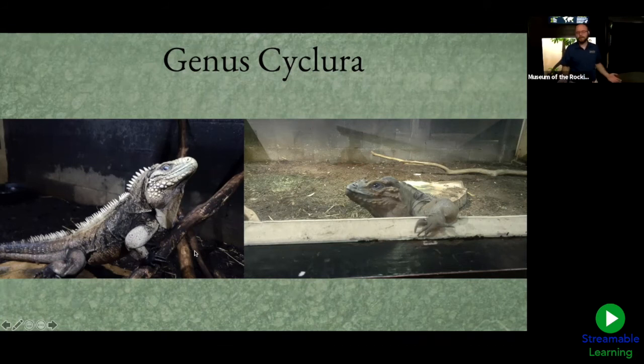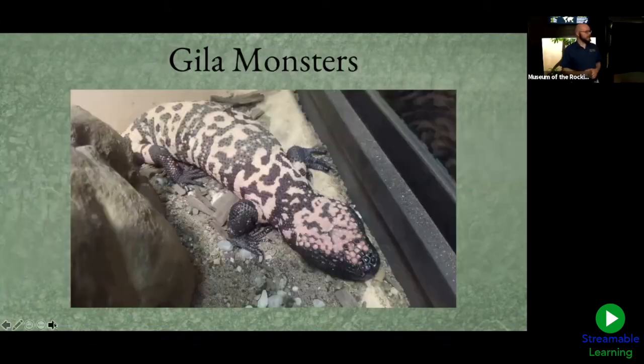All of them are facing a lot of threats because they are commonly hunted and eaten. They are a very common source of meat down there. So they are probably my favorite group of iguanas to talk about because they are so cool. They are very large, a little bit more intimidating, and not quite as brightly colored like the green iguanas are. So talking about the next group of lizards, we have the Gila monsters.